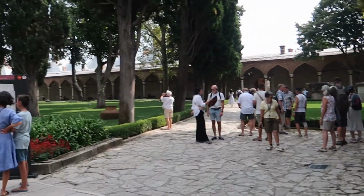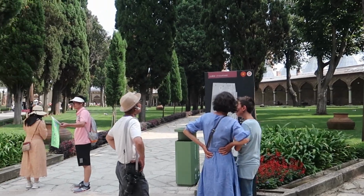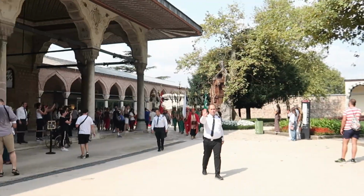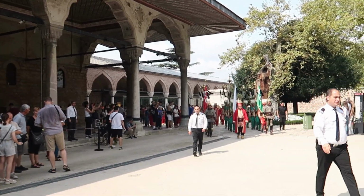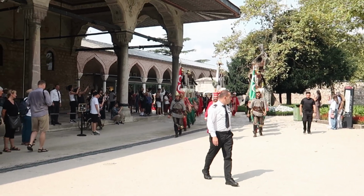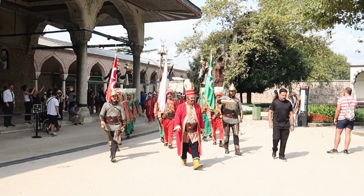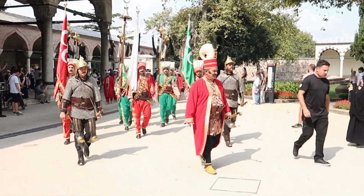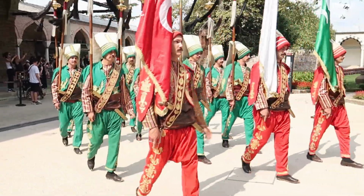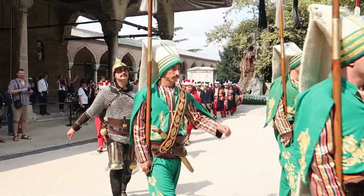So this is the inner court now, the second courtyard. Some of the structures that still remain are the former Imperial Mint, constructed in 1727, the Church of Hagia Irene, and a couple of different fountains. The Byzantine Church of Hagia Irene was used by the Ottomans as a storehouse and an imperial armory.